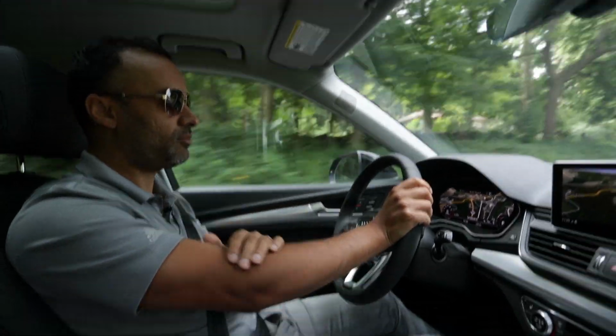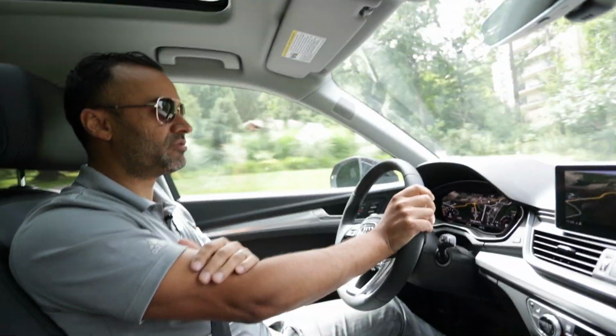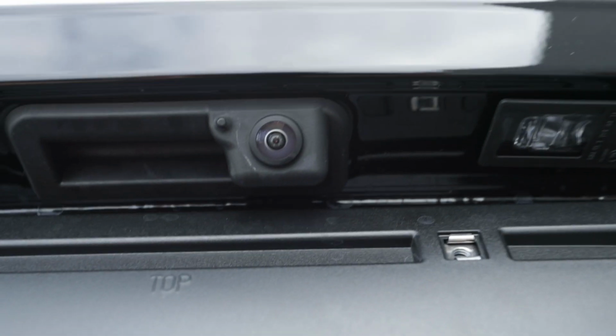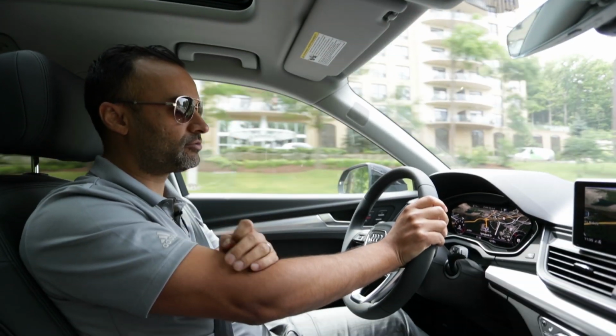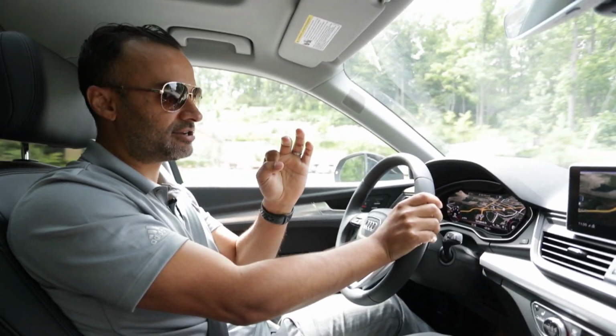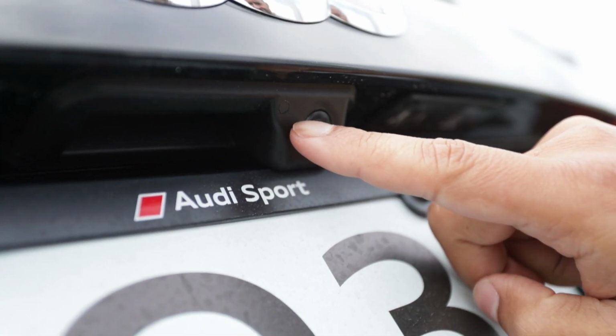So the rear camera, when you spray the windshield, when you put in reverse, what happens is in the back, there's a little tiny nozzle that shoots water at the back of the rear camera of a Q5. Whereas in a Q3, they've had that little nozzle, but they basically cut it and they filled it with plastic.